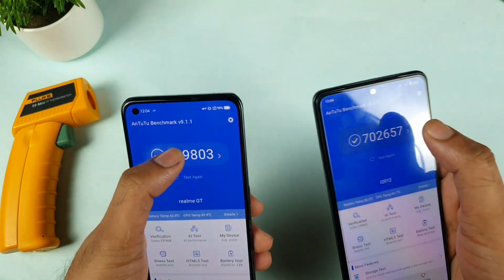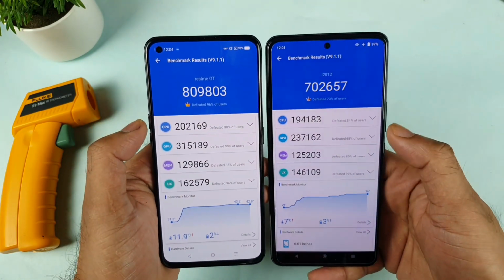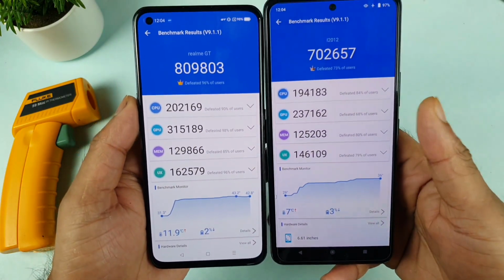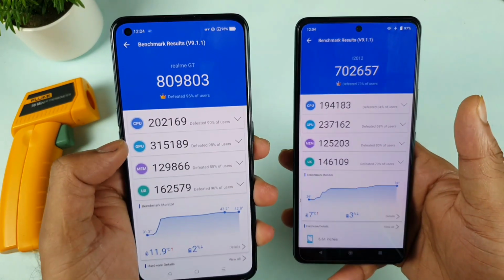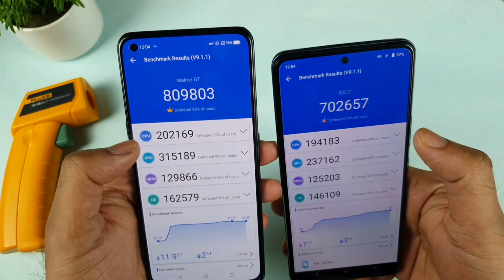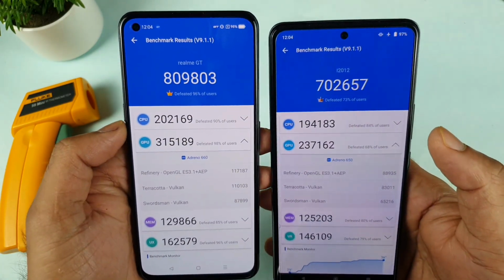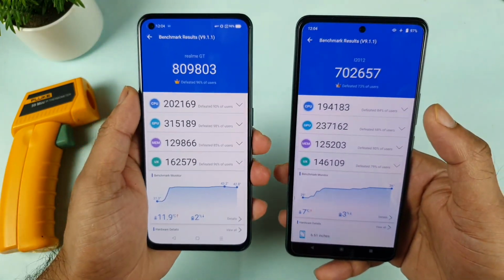And now let me go back to the scores, how much we got, and these are the scores. You can actually compare CPU and the GPU and memory score and everything, and the temperatures and the battery drain. As you can see friends, the Realme GT has clearly recorded the highest points, but on CPU there is not much change. GPU is the one with a really huge difference between both phones. So gaming is going to be really stable in the Snapdragon 870 chipset.